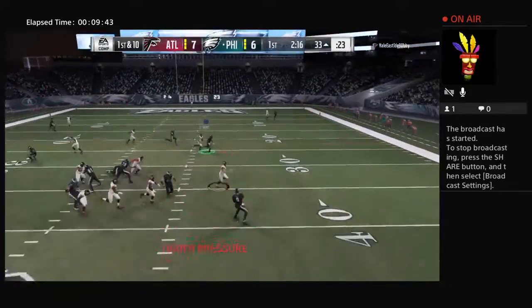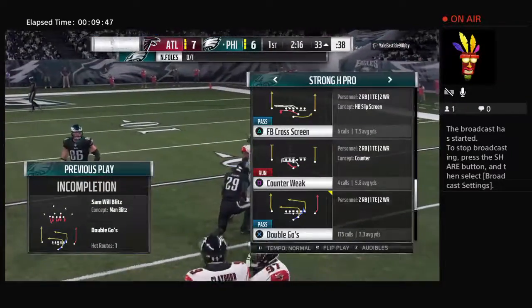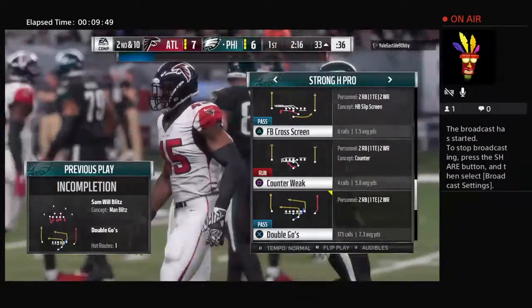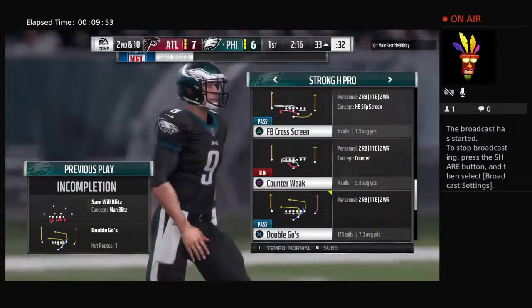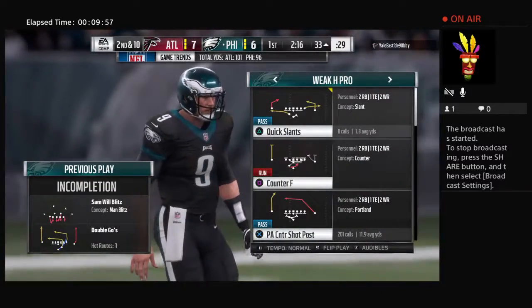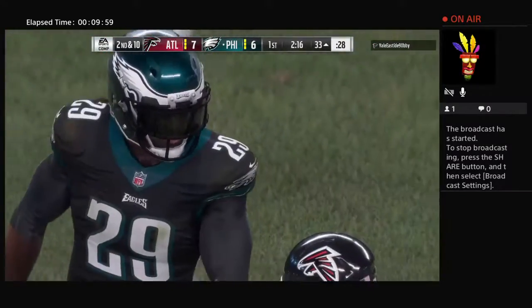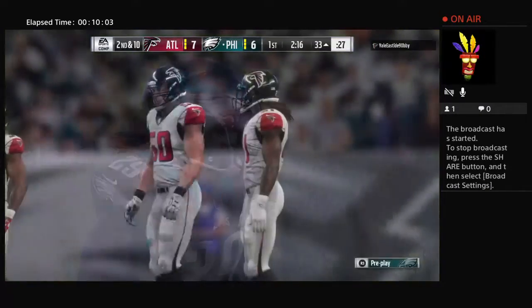Foles. And it pops free. The collision there jarred the ball loose and brings up second down. That's very well timed defensively, because it's not a bad throw, but the collision came at the exact time he was reaching to bring in the football. Really, really well done. Decent offense, just better defense. I think you're right.